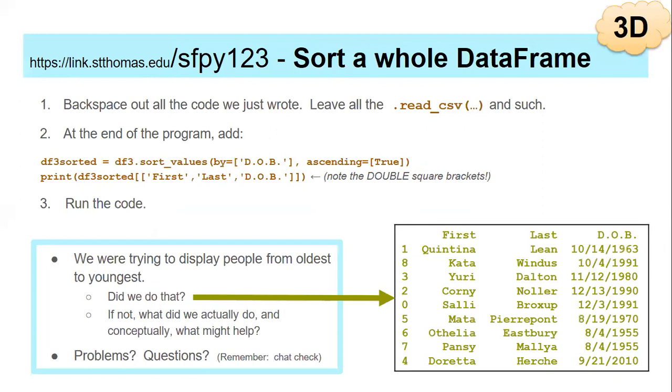And our second line, we're pretty much just going to print df3 sorted, but because I needed it to fit on this slide, I only wanted to show 3 columns we care about. So I'm introducing a new operation: after any data frame, you can put double square brackets, the inner square bracket of which is a list of column names that you actually want to see, or want to have, because you could take this df3 sorted first, last, and date of birth, save it into output df, and then do output df.toCSV.